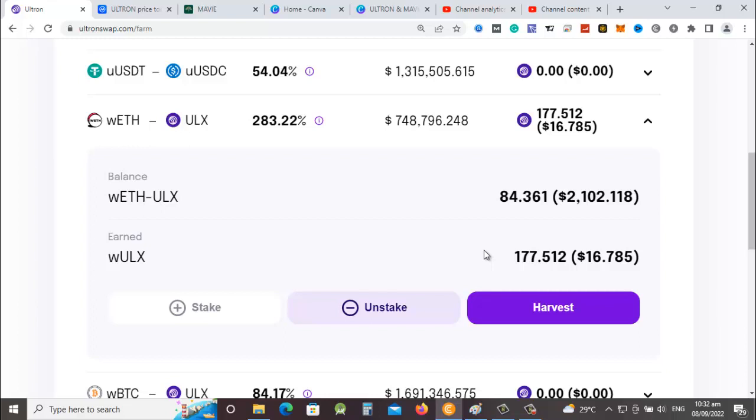Now let's assume the Ultron coin moves to even $1. Currently it is almost 10 cents, and you acquire 200,000 for 1 Bitcoin. If the Ultron coin becomes, let's say, $1, it means that 1 Bitcoin is worth $200,000, but it is currently 20,000, and you are waiting for 100,000 before you sell it. Which one will give you more money?